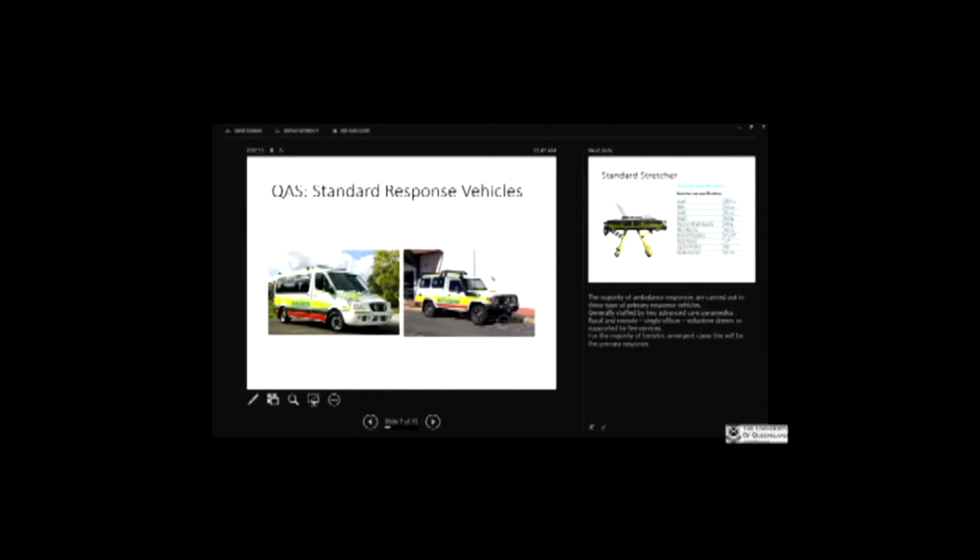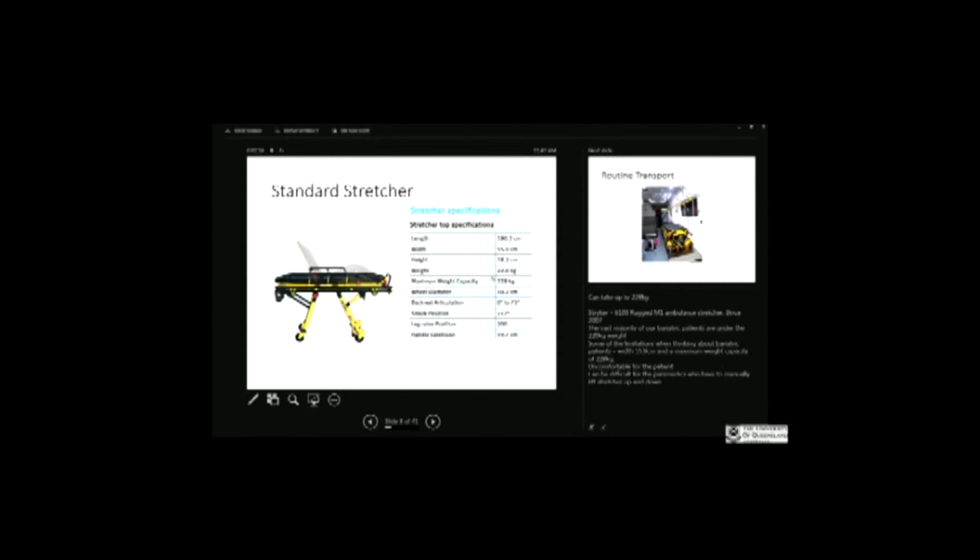So the QAS standard response vehicle. The Sprinter ambulance is a single stretcher ambulance. In the rural areas, you might come across the Land Cruiser. The Stryker stretcher is the standard stretcher, so can take up to 228 kilos, but it's pretty narrow. It's 55 centimetres wide. So even if you've got some of the heavier patients, it can be quite unstable when they're hanging over the sides of it.